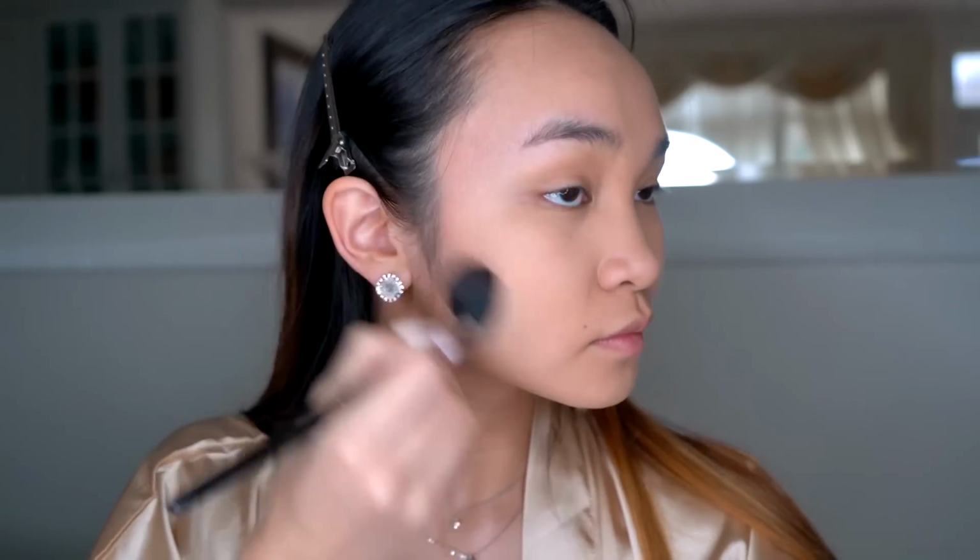I'm just taking my butter bronzer from Physicians Formula to warm up my face around the perimeter and on the sides of my nose.